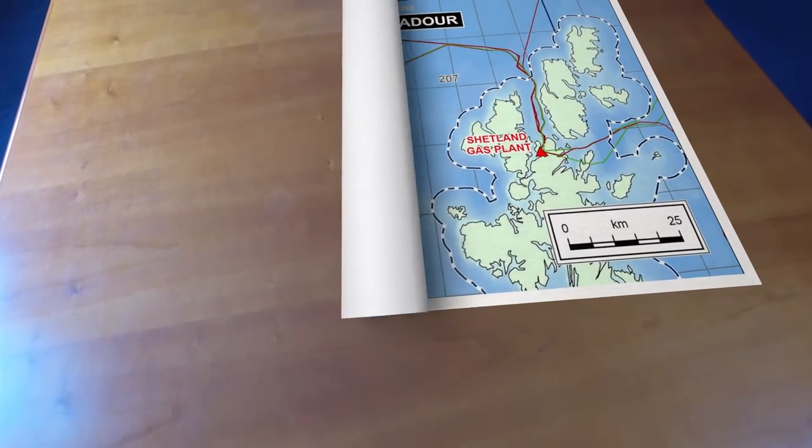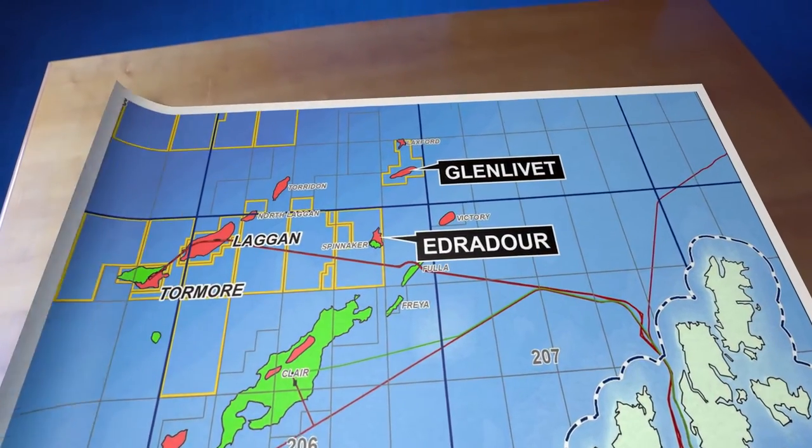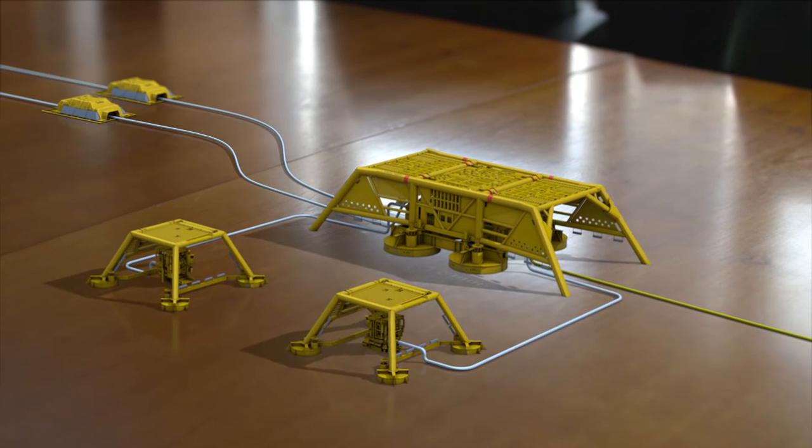However, these fields lie west of Shetland, in deep water, in a challenging environment. The cost climate also risks making these discoveries uneconomical. But with the Lagan-Tormor infrastructure now complete, we can develop Edradour-Glenlivet.